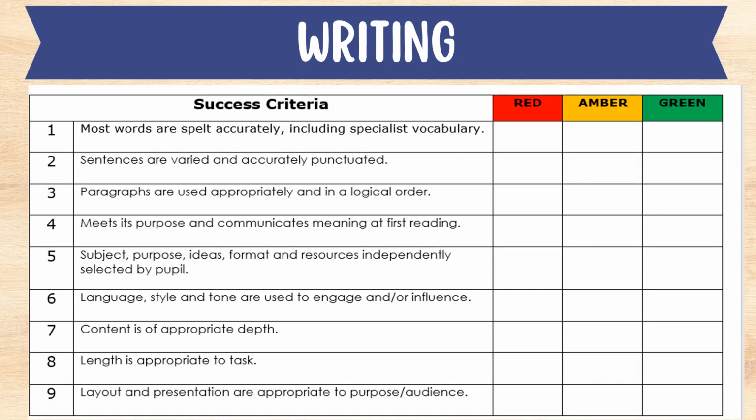This is our shared writing success criteria. This is used across the school in all subjects. It's generic, so it can be applied to any subject, and you are welcome to use this for homework as well to help support your child to improve their writing. So you can see it's got red, amber, green, so you could use this with your child to check their homework and proofread it and make sure that they've met the success criteria for their piece of writing.